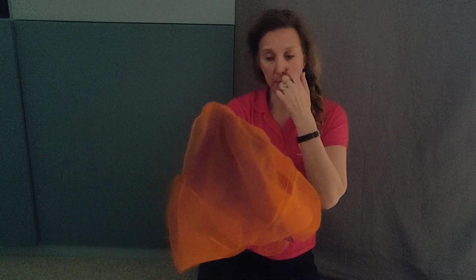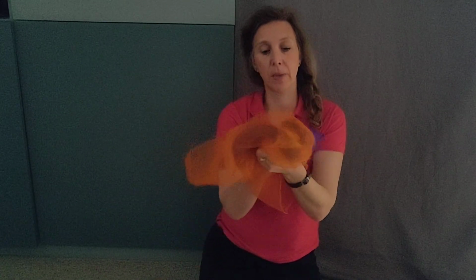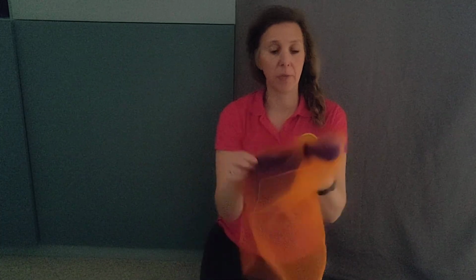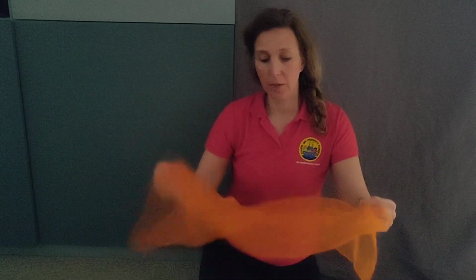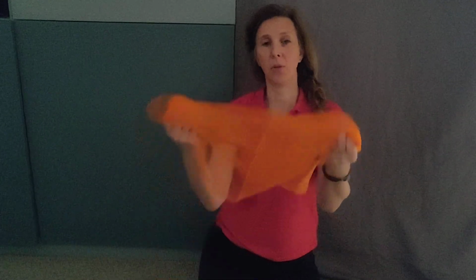I would suggest that if you aren't going to be purchasing them, you could look at what you've got around your home, just not the woolly scarves, but you might have scarves that are just put away somewhere that you haven't thought about, that might just do that nice slow movement as they come down.